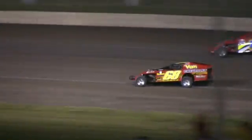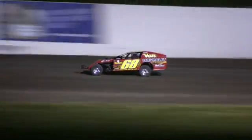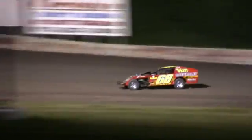Kerry Davis, after starting up front, now finding himself in that 4th spot, battling with Aaron Morant. Morant on the high side, though, and the momentum, he'll go back to that 4th position. Kerry Davis takes over 5th.